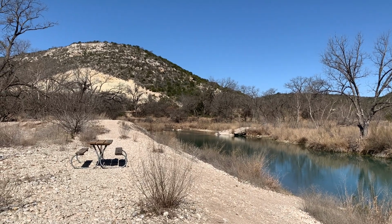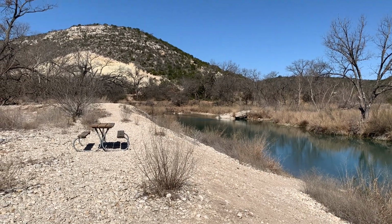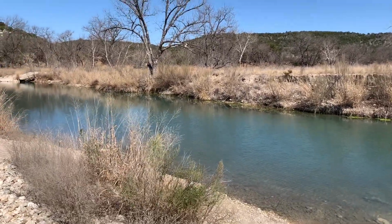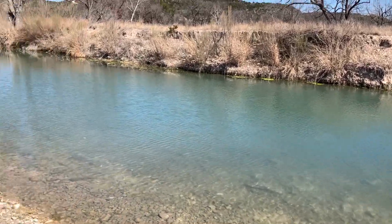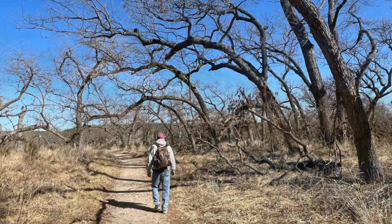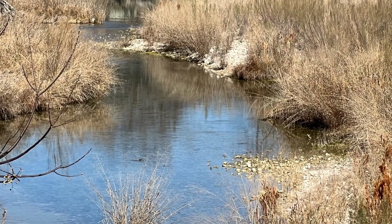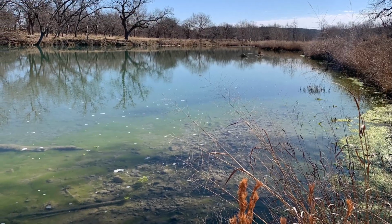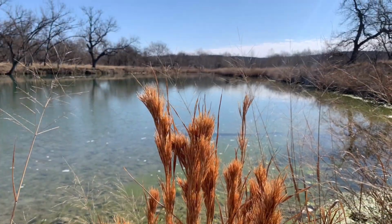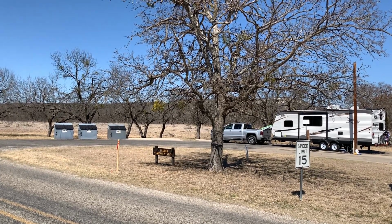So we turned around and came down the river in the other direction to the left of the connector trail. And there's a river access area the state park has here. Wow. And on your way out of the campground, you'll find the RV dump station and the trash receptacle.